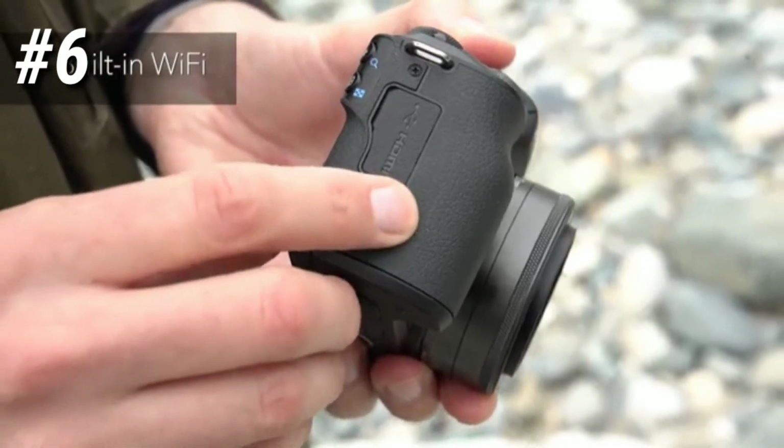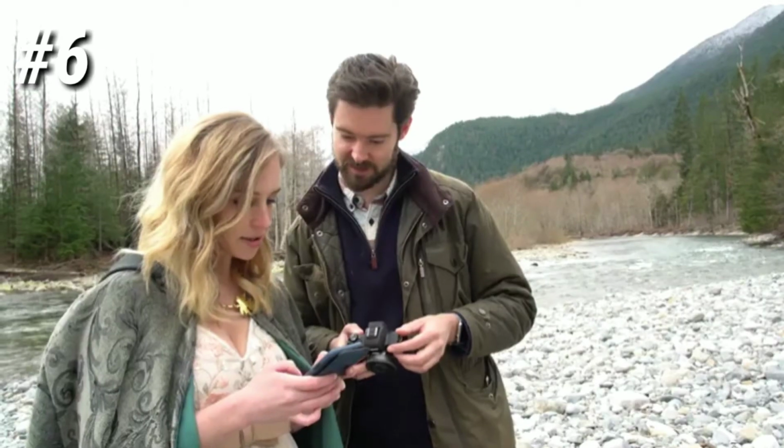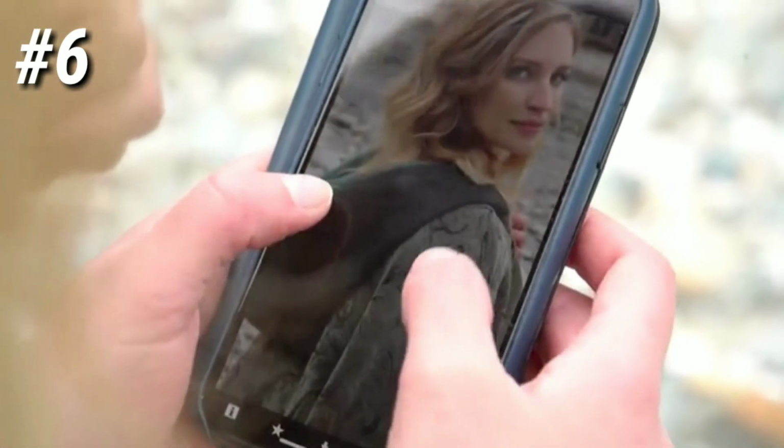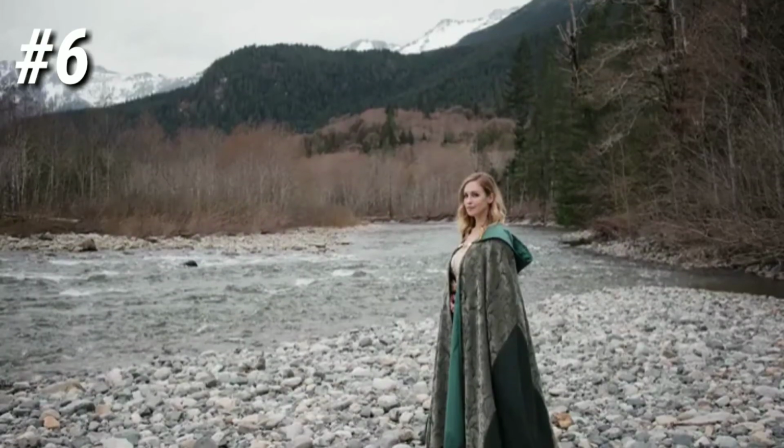Built-in Wi-Fi has become an expected feature in entry-level cameras, but the M50 is the first Canon interchangeable lens camera that can automatically transfer JPEGs to your smartphone once they have been paired.